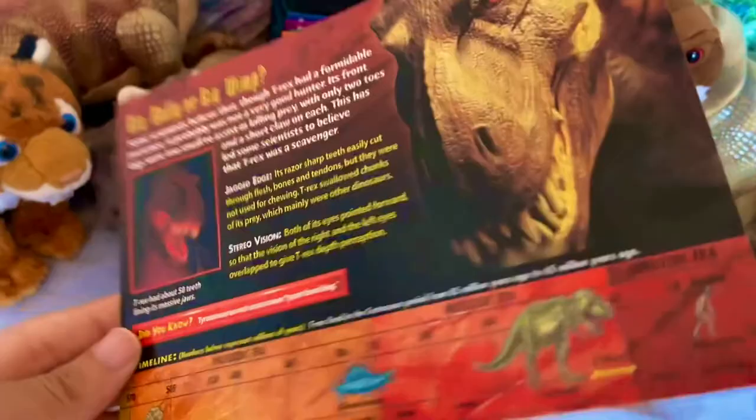And then we got a timeline at the bottom right there. Some did you know facts. A lot of the cards have some pretty cool features like this. So here's the front, and then here's the back. So here we got T-Rex.